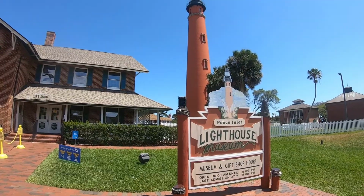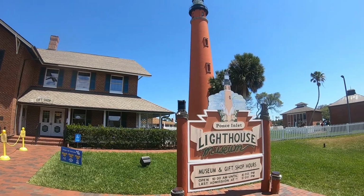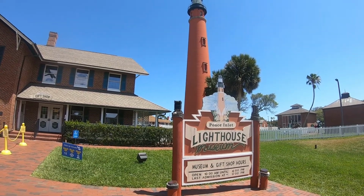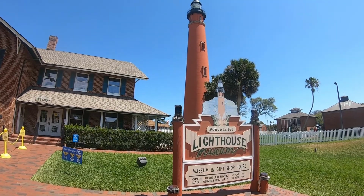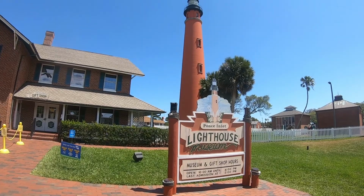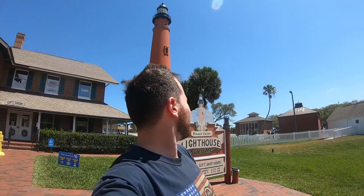Okay, now that we are somewhat in here, I will tell you all a little bit about the Ponce Inlet Lighthouse and Museum. You see, you guys, this lighthouse is the tallest lighthouse in the state of Florida. Yes, it stands about 175 feet. The only one larger than it in the United States is in North Carolina, and that one's about 207 feet.